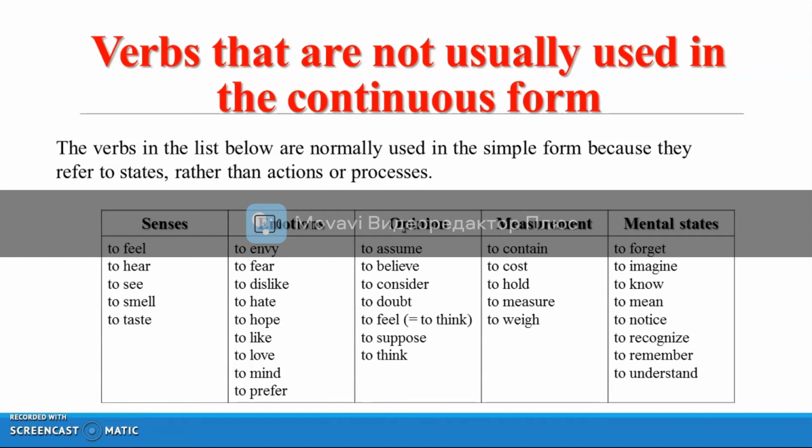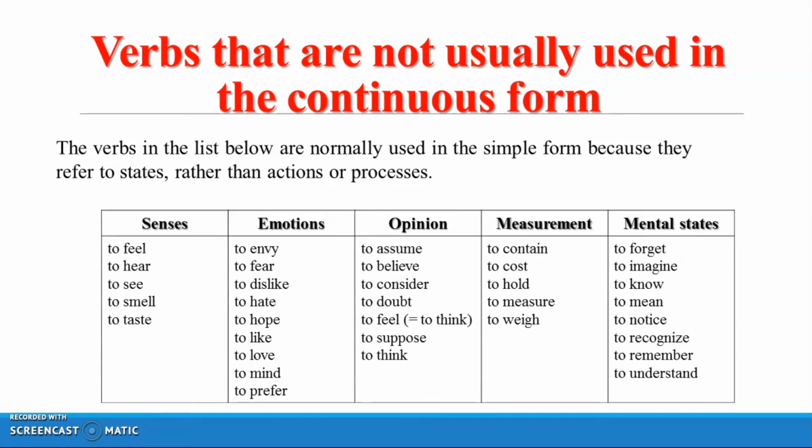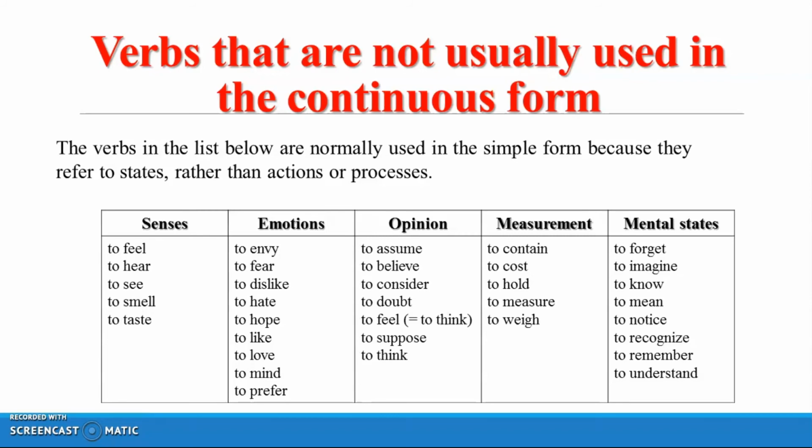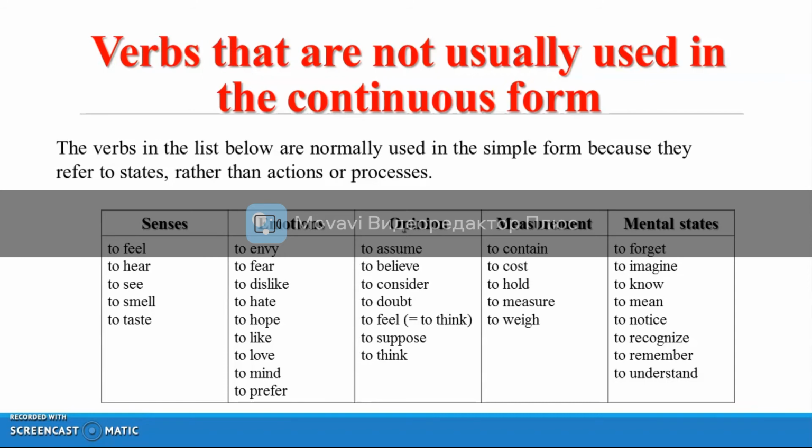Emotions: to envy, to fear, to dislike, to hate, to hope, to like, to love, to mind, to prefer. Opinion: to assume, to believe, to consider, to doubt, to feel, to suppose, to think. Measurement: to contain, to cost, to hold, to measure, to weigh. Mental states: to forget, to imagine, to know, to mean, to notice, to recognize, to remember, to understand.